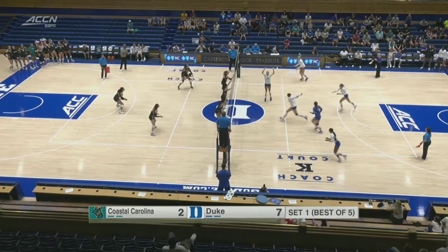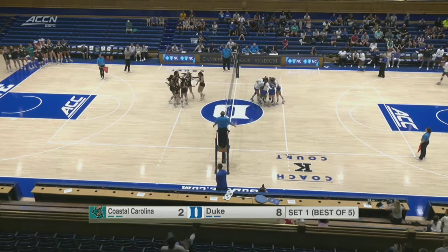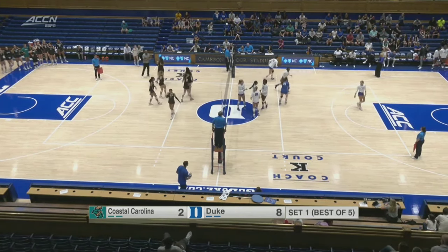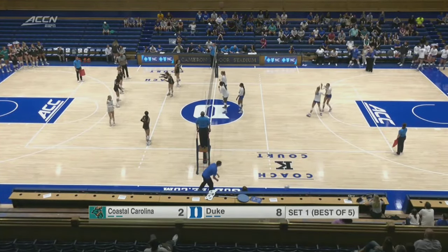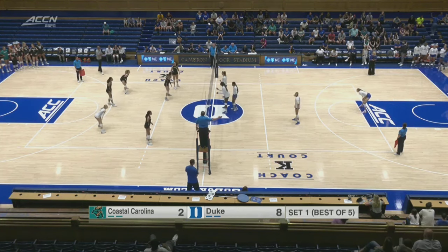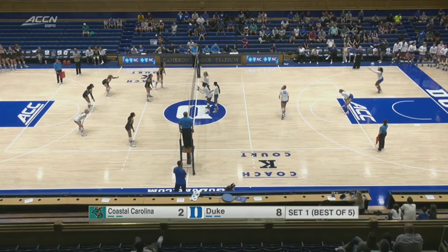Richardson on the serve receive. Back set, Keith to the back line, and another point for the Blue Devils. Carrie Keith led the team with 110 kills entering play today, averaged over 3.25 kills per set. Another one there for the Blue Devil sophomore. And Duke out to the 8-2 advantage.